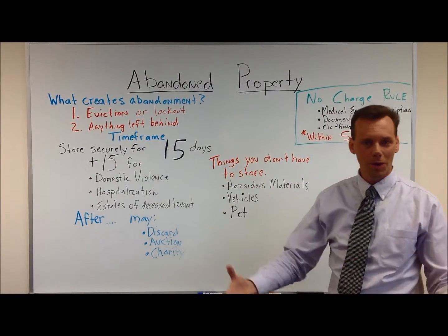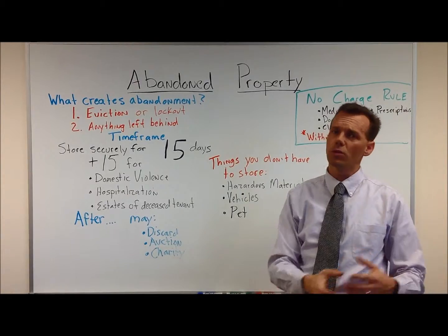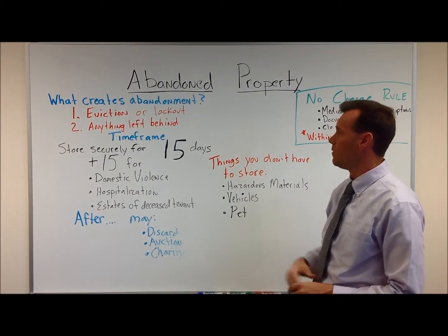So don't put it in the front yard or in the back yard or something like that. It's got to be stored secure. It could be in the premises or it could be in a separate storage facility for 15 days.